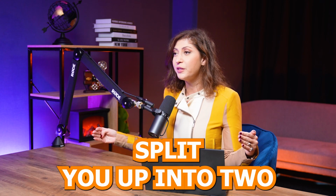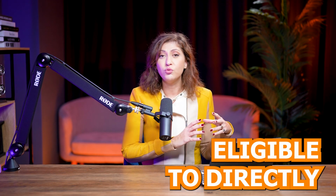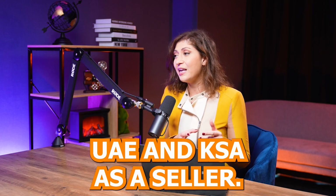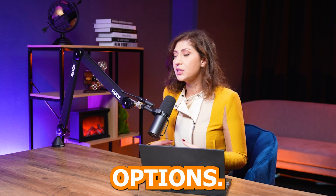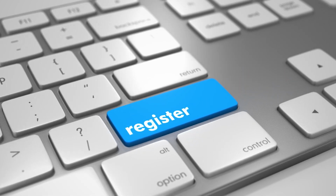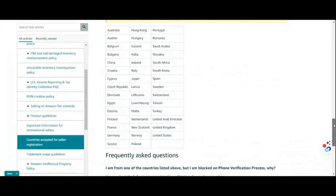First and foremost, if you want to sell on Amazon in the UAE or in KSA, we need to divide and split you up into two different groups. Whether or not you are eligible to directly register on Amazon UAE and KSA as a seller, or you have to be a global seller. So those are the two options. Option number one, if you want to register directly, then this is where you need to be residing or you need to have a company in these countries for the UAE and KSA.